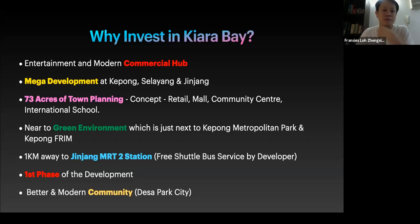So it seems like in Desa Park City's early stage, they actually didn't have an international school. But once the international school is completed and starts taking students, the rental value in Desa Park City is actually going up a lot. From about 2,000 before, today you can easily rent out one unit of condo for 4,000 to 5,000. So this is what an investor needs to look into, the concept and the components of the development inside the whole development.